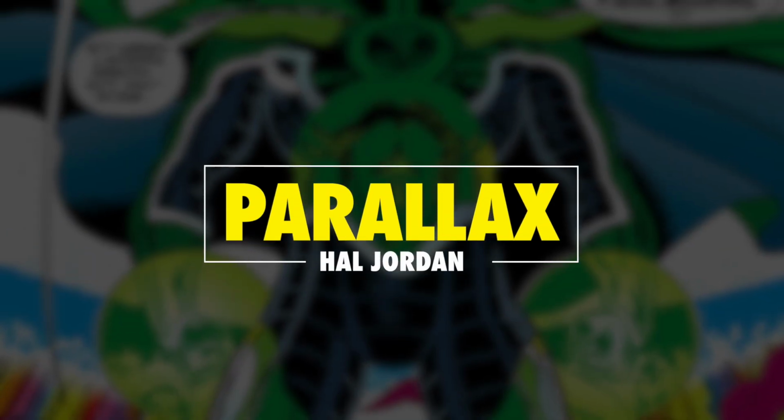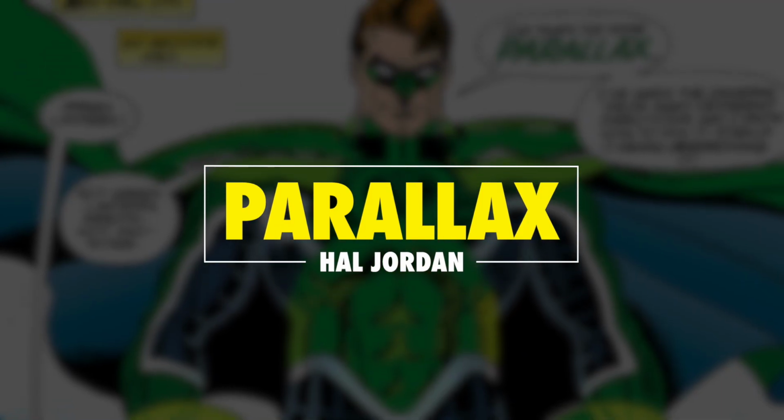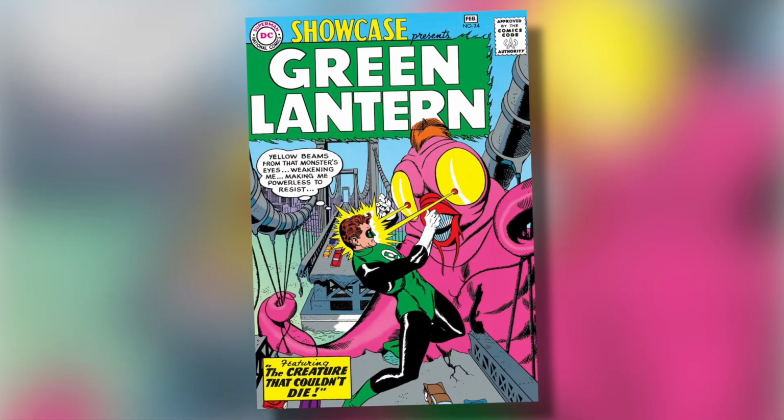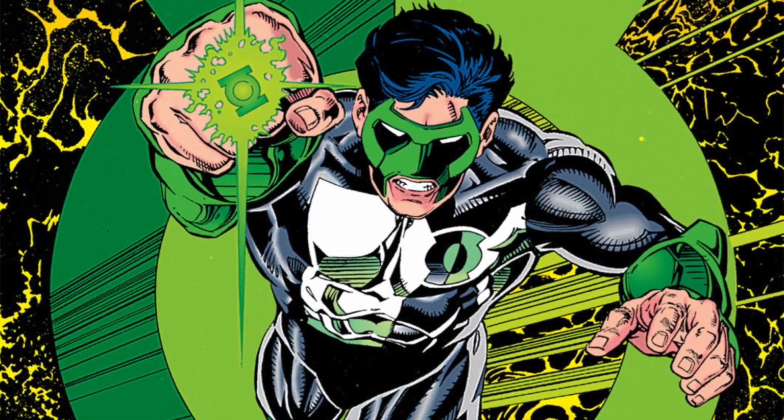Number 8, Hal Jordan as Parallax. The whole Parallax saga is long and kind of complicated, but the basic gist is that in 1994, DC had the quite novel idea of replacing Hal Jordan, who had been the primary Green Lantern since the 1950s, with Kyle Rayner, and then turning Hal Jordan into a supervillain called Parallax.